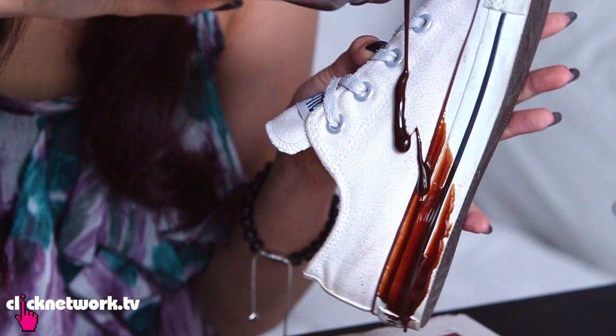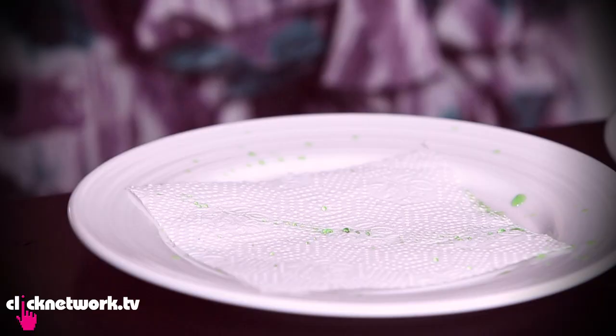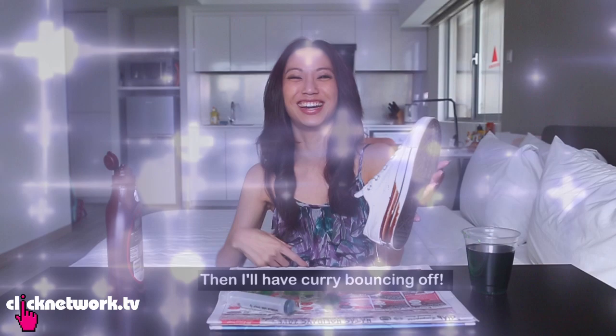This is ridiculous! This gets a 10 out of 10 for me because it says it's water repellent and it is water repellent, and it's not just water repellent, it's chocolate sauce repellent. What? Just spray it on all my clothes. Every time I go eat curry, my curry bouncing off. 10 out of 10. Super cool!